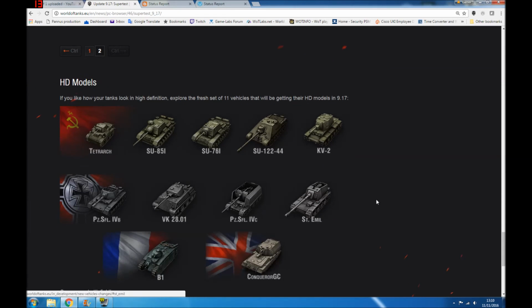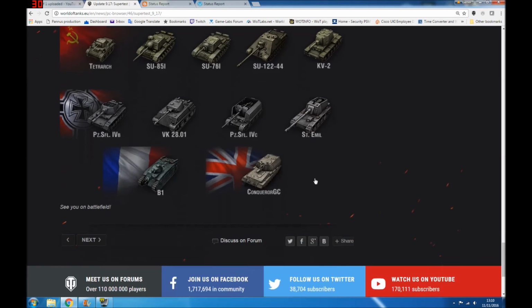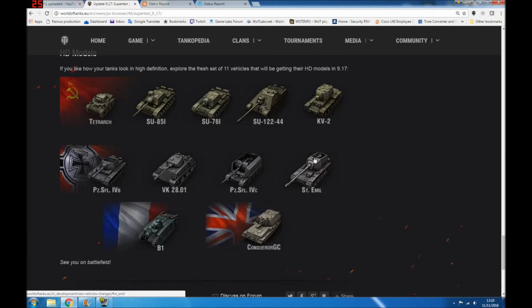And there's a number of HD models coming through, so you can see them all here. I won't talk about them all. So actually not as many of those as there have been in past patches. So it looks like on the surface it's going to be quite a big update coming in with 9.17. But again, as I said before, the caveat is some of these changes may be implemented, some of them may not. They may change things, and they may well bring more things in.